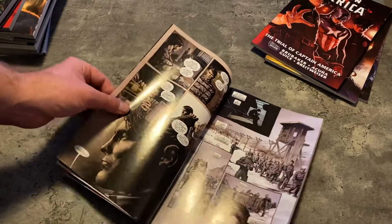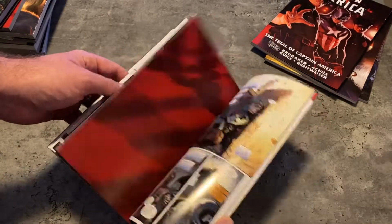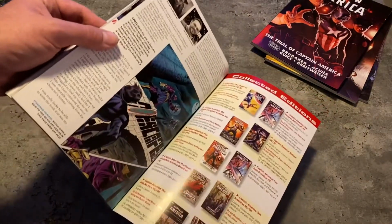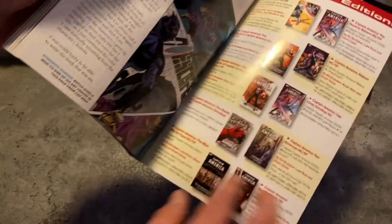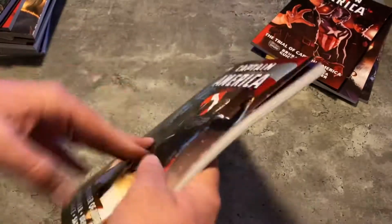They did revert back to the original numbering, I think with Cap 600, which I think happens in the Road to Reborn trade, which is really only like 2 issues. I think it's a special in Cap 600 and 601. So yeah, this is the one I keep looking for, the Man with No Face trade paperback. So if you've got this and you want to give it to me, let me know. I will pick it up.